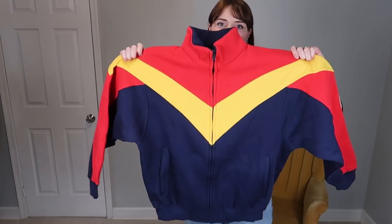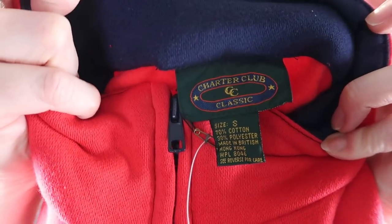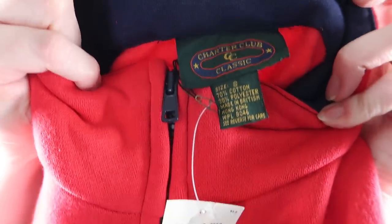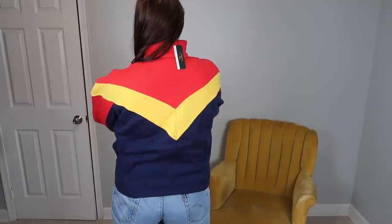I decided to bring home this funky vintage sweatshirt. It's from Charter Club, which I think is just a Macy's brand, but it is still new with tags. So the inside has that perfect, super soft lining of a brand new sweatshirt. Oh, and it has a full zipper and pockets. I just thought this one was so cool and a statement piece, very streetwear vibes. It's going to be fun to style as well.